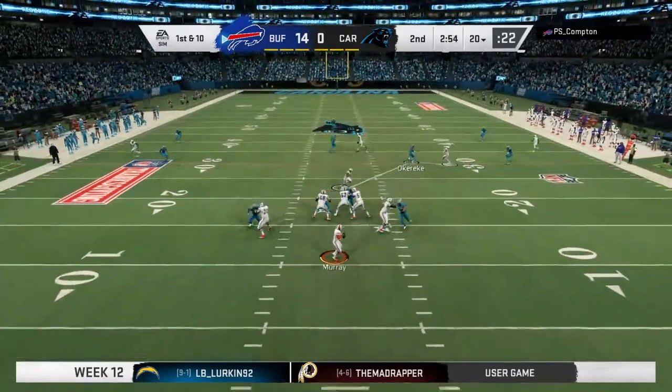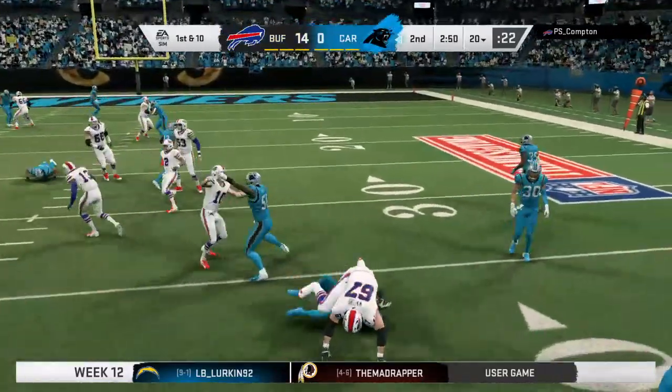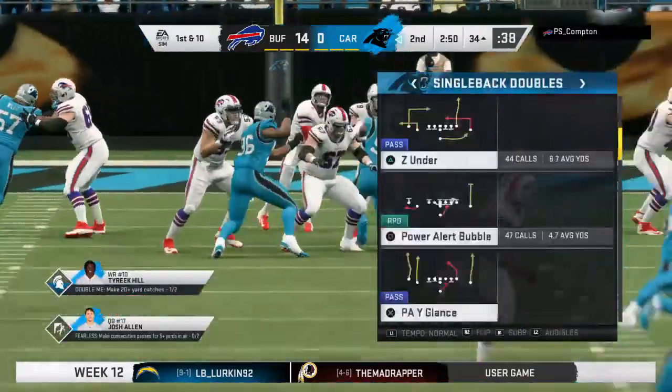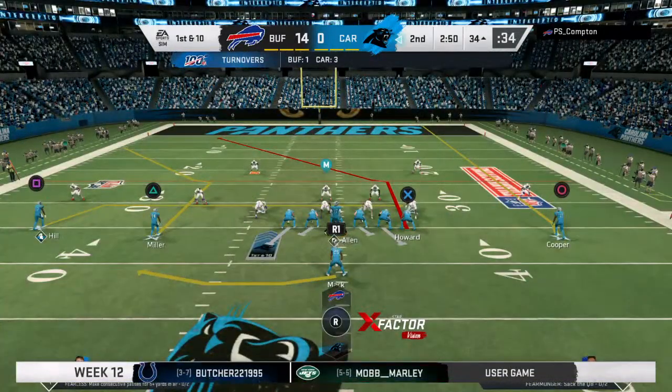After the turnover, here's Murray. But when this ball's tipped and intercepted. Picked off at the 36. And his guys are going to take over at the 34-yard line. Darren Waller, the intended receiver. From the 34 now, here's 1st and 10.